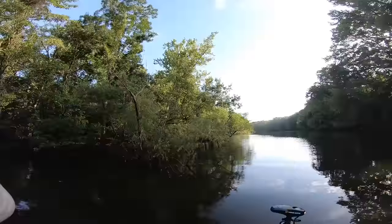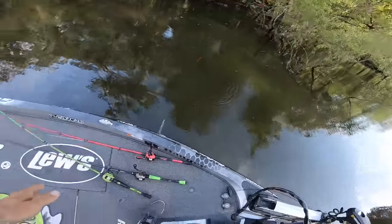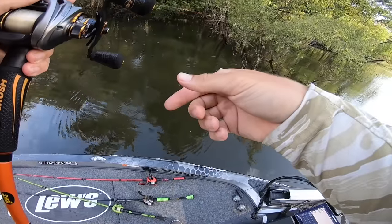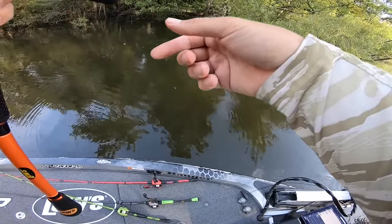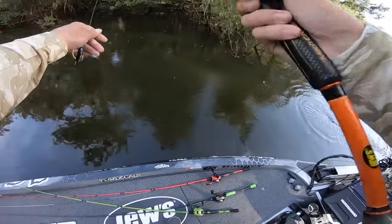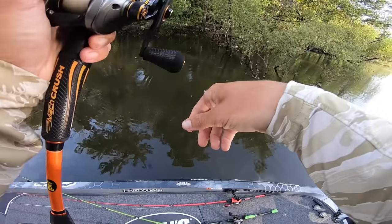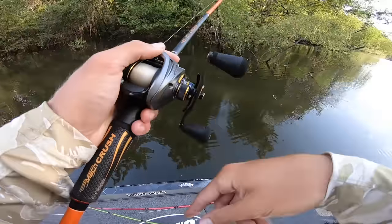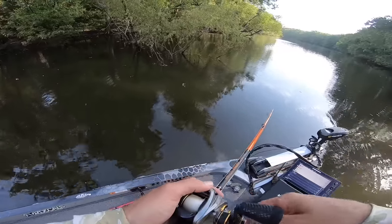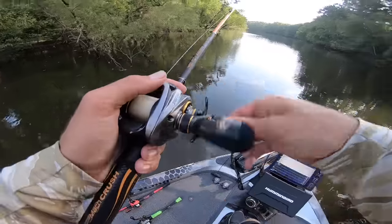Oh, there he is. Oh, he came off. There ain't no way. Gosh, he thumped the mess out of it, too. That was him. I stuck him. Is he back in there? He's right there. Gosh. Yeah, I flipped in there and all I felt was one hard thump. Yeah, I stuck him. See, that was my opportunity there. He missed that chatterbait. He's just not eating it right.